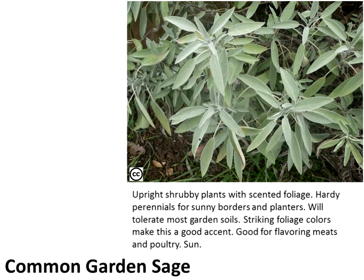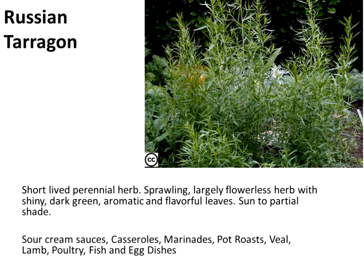Sage is usually a perennial and will live for several years in the garden. And if you like it in meats, of course we use it in our bread, our stuffing for turkey. I don't hardly put any in because I'm not a sage lover, but it really adds a lot of good flavor as well.